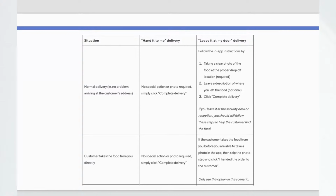I left at front door. I left at garage as instructed. I left at side patio as instructed. I left on front table on patio as instructed. I left at apartment 9 front door as instructed. It's just more documentation. More documentation doesn't really hurt you. And then number 3, click complete delivery.